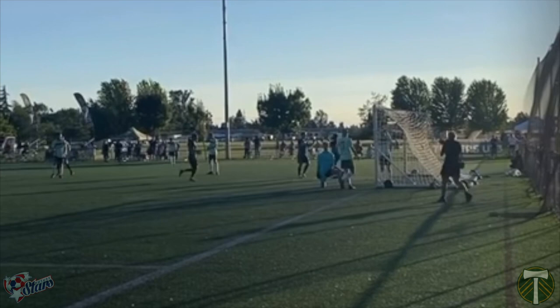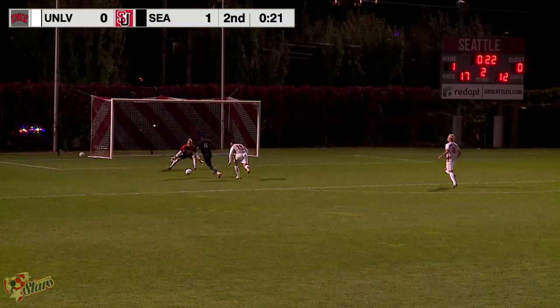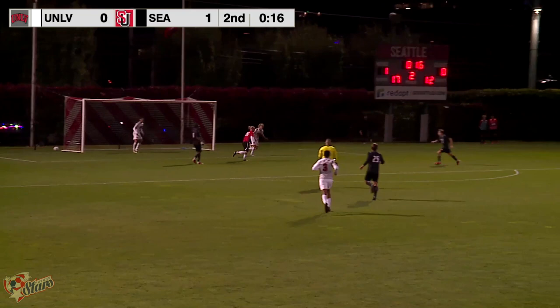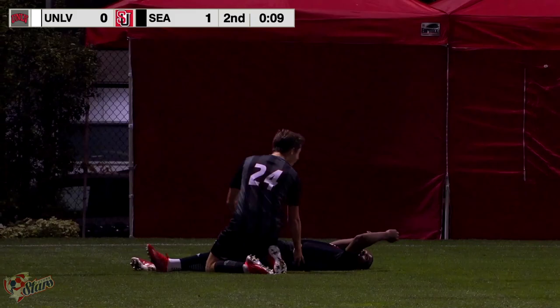Square it into the middle. Lipped across midfield. It's a looping ball. Johnson is there, trying to fight off his man. He's in here. Johnson squares it back. And Levonte Johnson, with 12 seconds to play, gets the give and go and bags the insurance goal for Seattle University.